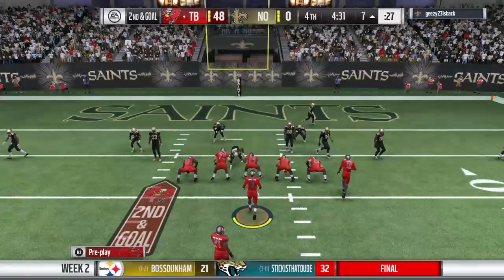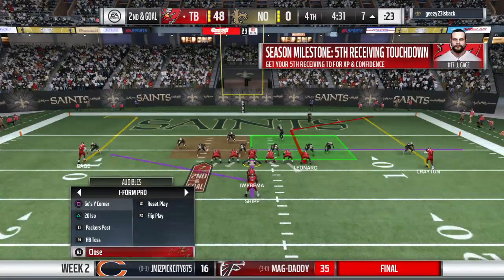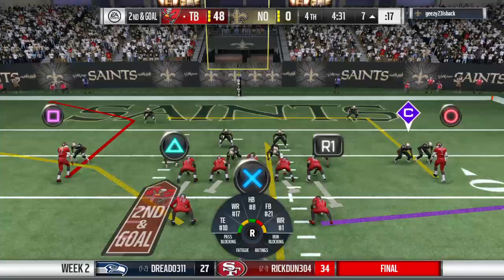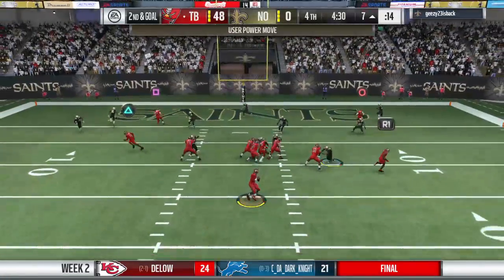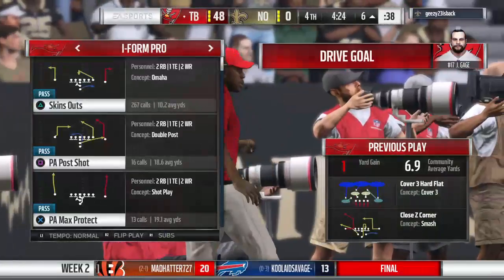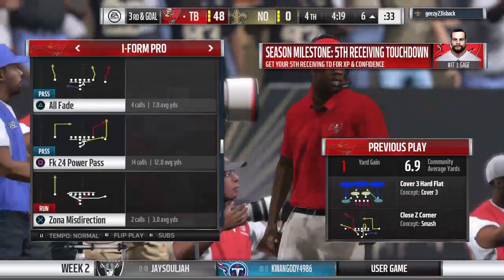2nd down here after the incomplete pass. Jameis again. He's going to flip one out here to his running back. Just a 1-yard pickup on the play, and that is going to set up 3rd and goal.